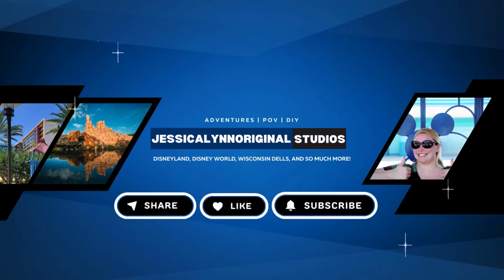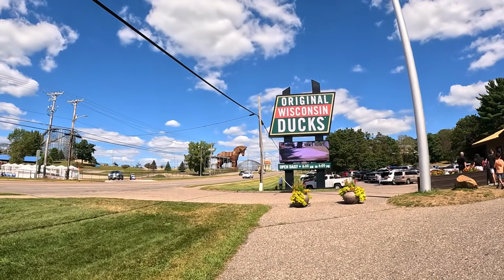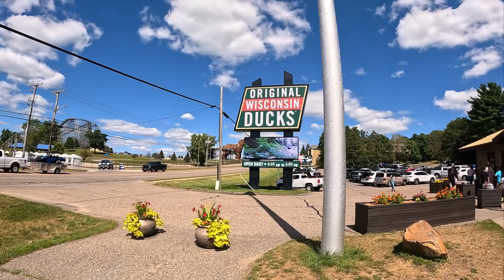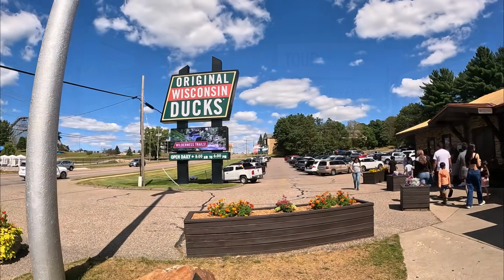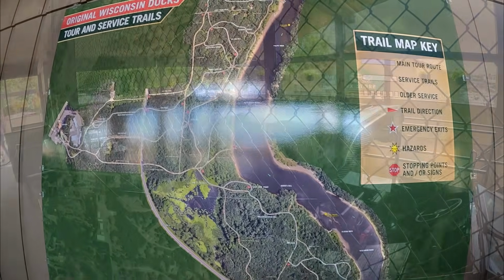Join me for an unforgettable adventure in the Wisconsin Dells as we embark on the exhilarating Wisconsin Dells Duck Tours. We're going to experience the thrill of riding authentic World War II amphibious boats that travel both on land and on water. It's a really unique tour that gives you breathtaking views, rich history, and a splash of excitement as we navigate some scenic routes and the beautiful, relaxing lakes.